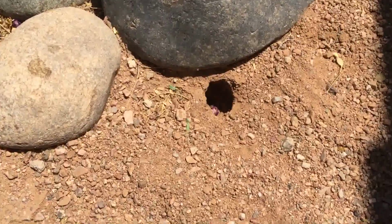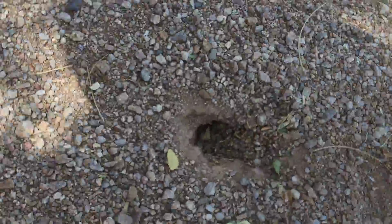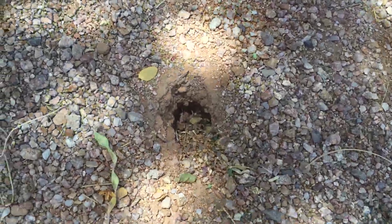There's some more holes over here. Nice size one over here. So those are probably like a small Harris ground squirrel, or it could even be kangaroo rats, something like that also.